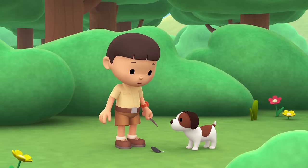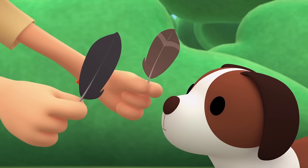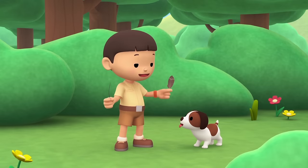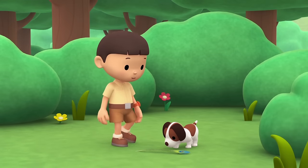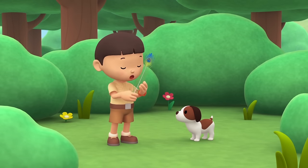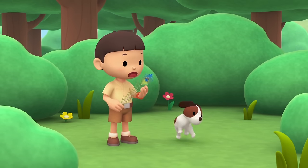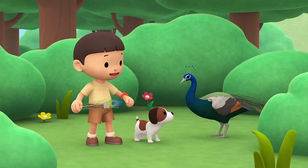You found another feather, Hero. It must be from another bird. Look, it has a different color. Let's see if we can find more feathers. What is it, Hero? You found another feather? Wow, is that a feather? It looks so different from the other feathers. It's so big, and it's so colorful. What was that? Wow, it's a big and beautiful bird.